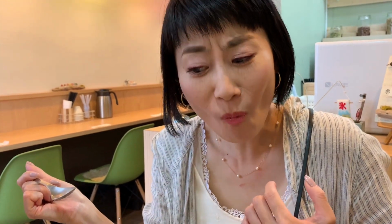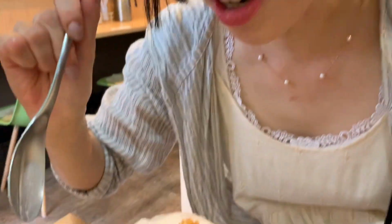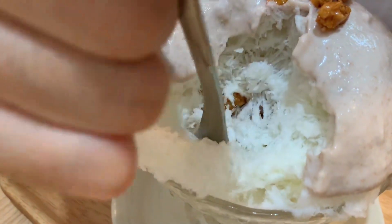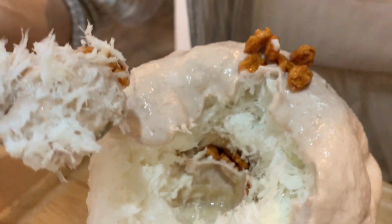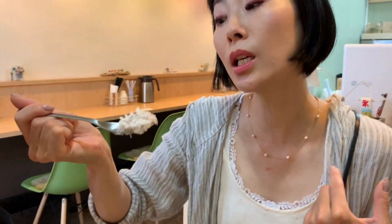Oh my god, now you're crunching. It's a sound you don't usually hear when we eat kakigori. There's something on the inside. Rice crackers on the inside. Oh, really? Yeah, I think so.